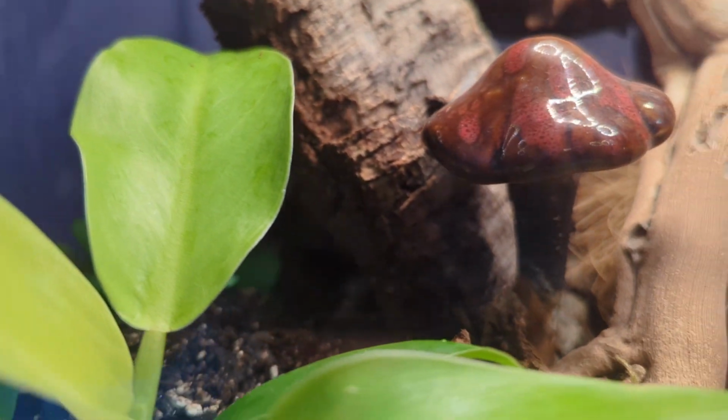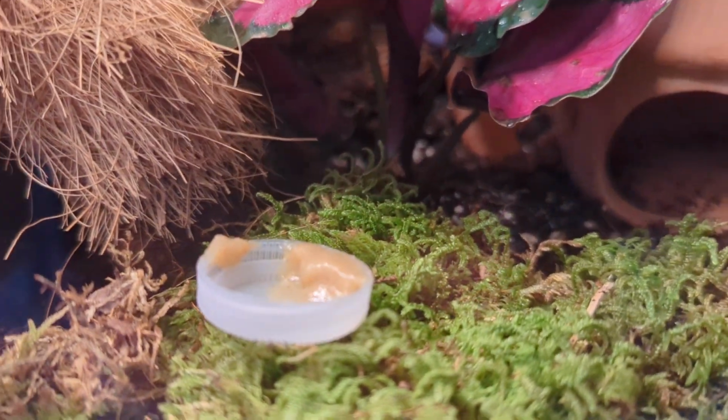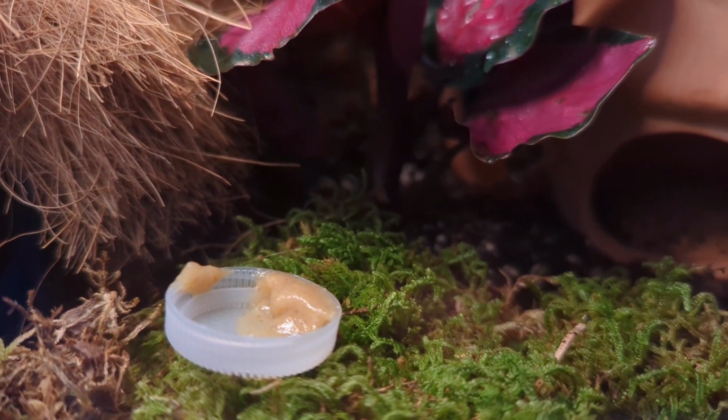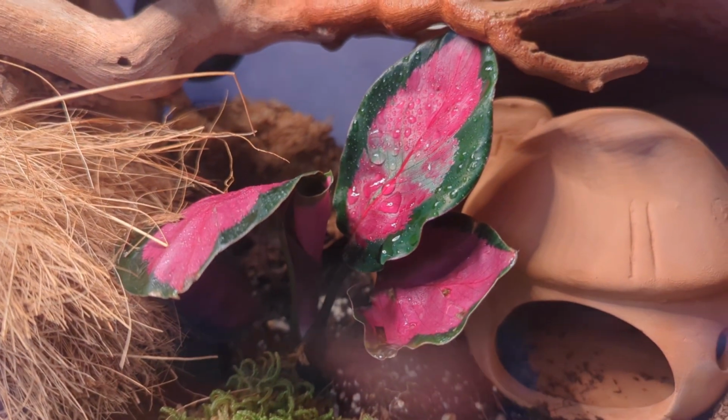So I just wanted to show you how it looks under the light, so I'm going to turn it off in just a second. That way he, or she, can settle down and come eat. And then we'll leave him alone for a little bit. We'll come back and check later, and I'll let you know how it's doing after it settles in for a little bit.